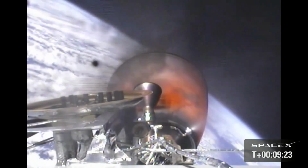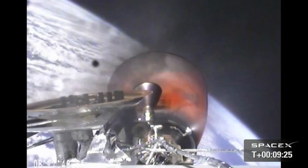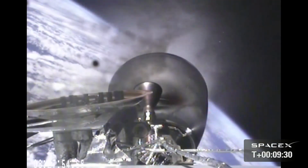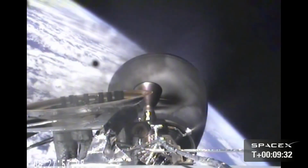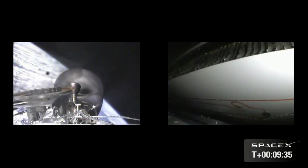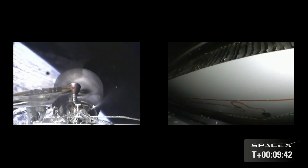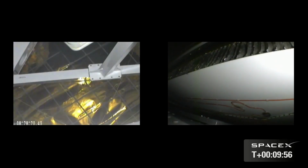MVAC shutdown confirmed. Flight computers in separation state. Vehicle is SECO. Vehicle is orbital. Perigee 199 kilometers, apogee 323 kilometers, inclination 51.66 degrees. Cameras pointing forward. Dragon set commanded.